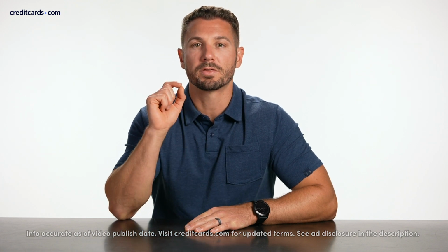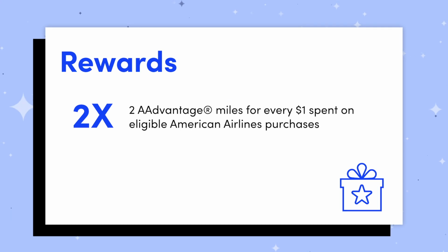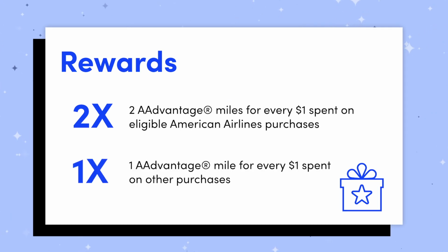Let's start off with the rewards for this card. They're pretty basic. It earns 2 AAdvantage miles per dollar spent on eligible American Airlines purchases, and then 1 AAdvantage mile per dollar spent on other purchases.